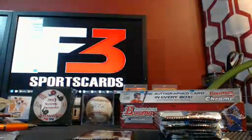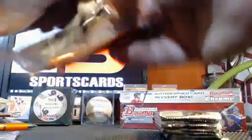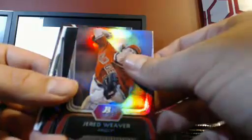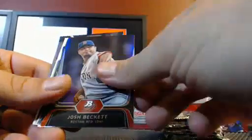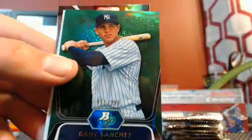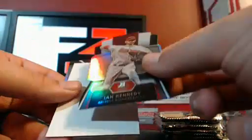Matt Holliday and Ichiro. So the A's are on the board. We got one more hit left in here. Let's get a big superfractor in here. Jered Weaver base. We got a die cut coming up. Jered Weaver base. Josh Beckett. Gary Sanchez green, numbered to 399, refractor. Not bad for the Yankees. And an Ian Kennedy for the Diamondbacks, die cut, not numbered.